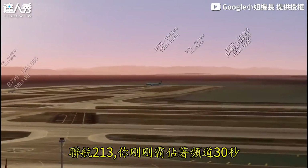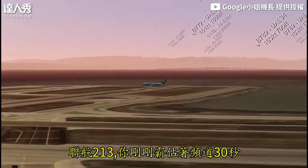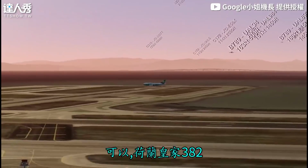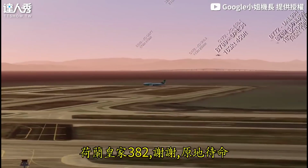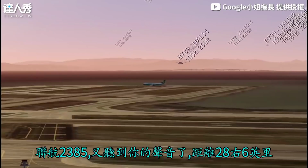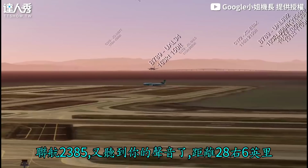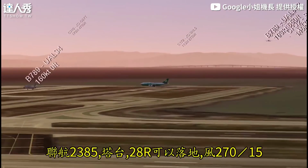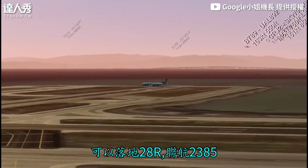United 213, use caution, you had a stuck mic for the last 30 seconds. KLM 282 Heavy, how do you hear me? KLM 282. KLM 282 Heavy, thank you, hold in position. Yeah, 2285, we're with the tower again, there's 6 miles to our right. United 2285, tower to our right, clear to land 127015. Clear to land to our right, 2285.